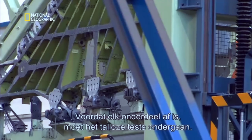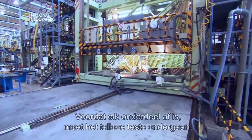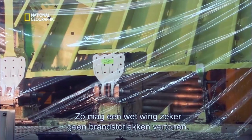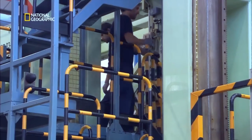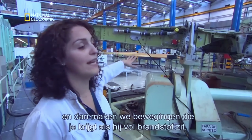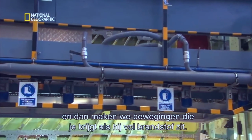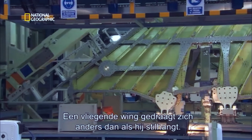Before each part of the model is finished, it must pass numerous tests. A major concern for a wet wing is fuel leaks. The wing is anchored by the hardware zones, and we make movements to simulate the behavior that you can have when the wing is full of fuel, since a wing in flight is not the same as a stationary wing.